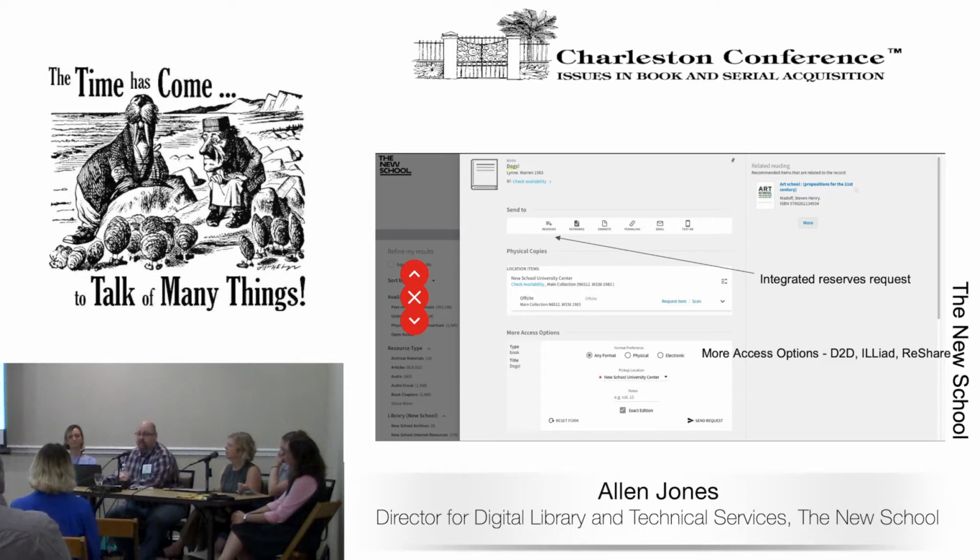That actually went from, we were doing about 8,000 documents in a semester, to 17,000 with this. So just by putting this in the discovery layer, people were already beginning to request more material. So the more that you collapse the number of applications that they have to go to, the more they actually use it.